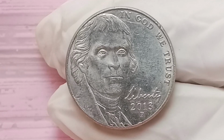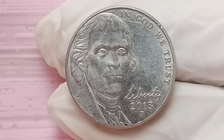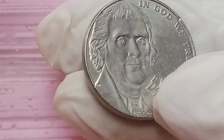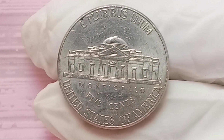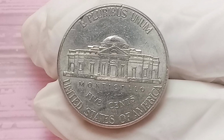Flip the coin and inspect both sides. Look at the details in Monticello's columns. Are there lines or marks that shouldn't be there? Compare it to other nickels if you can. Even the smallest irregularity could be a major clue. Also, pay attention to the mint mark.